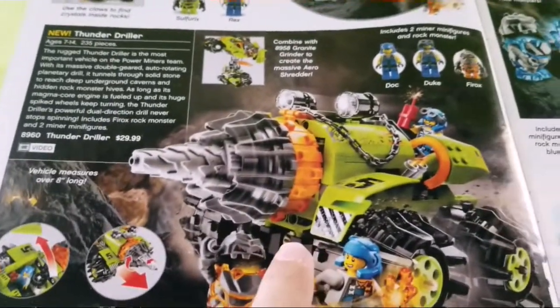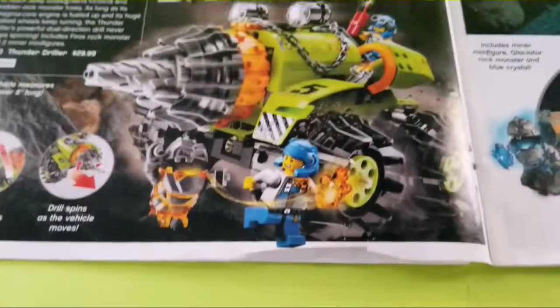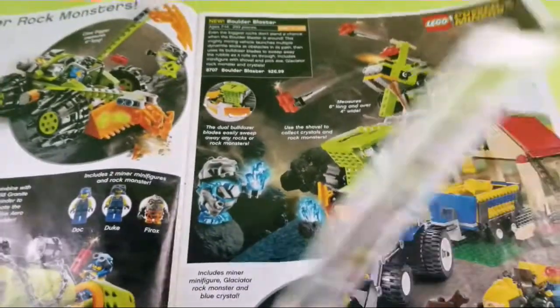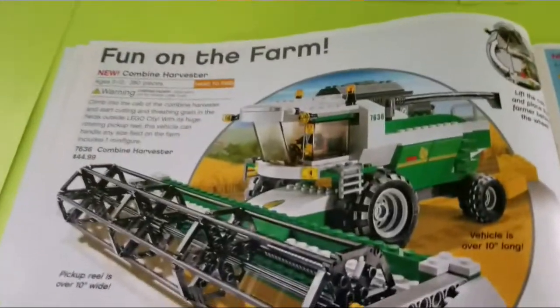But these are some good sets. This one I just don't like, but a lot of good figures. I know I'm gonna get this one soon. I don't know when. Same with this one. This one too. Don't care about this one at all, though. And then here's the farm sets for City. I actually think they should make new farm sets.